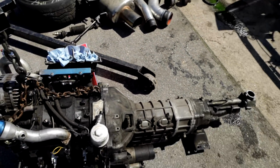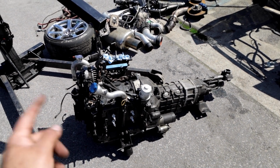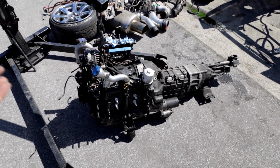I'm not sure if I want to take it apart to see if it's good or not, but there's a possibility that the engine's messed up because it sat in Texas when everything froze, and this engine did have water in the block, so it could have frozen and cracked. So I am going to pressure test it and go from there.